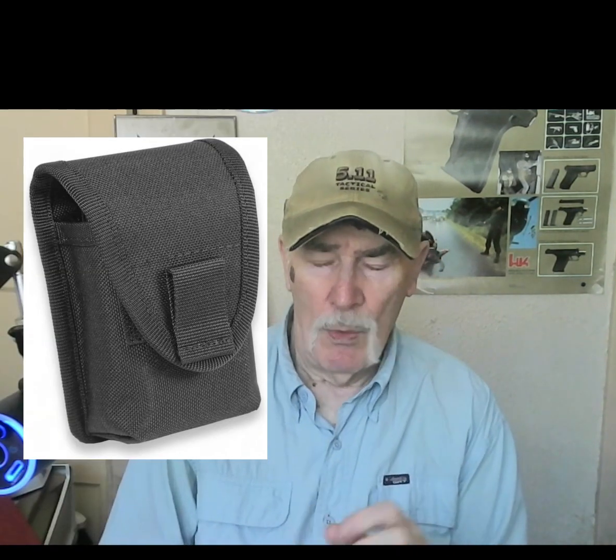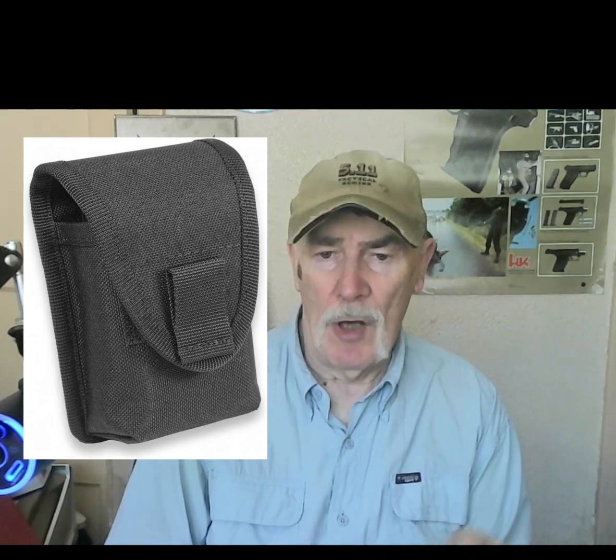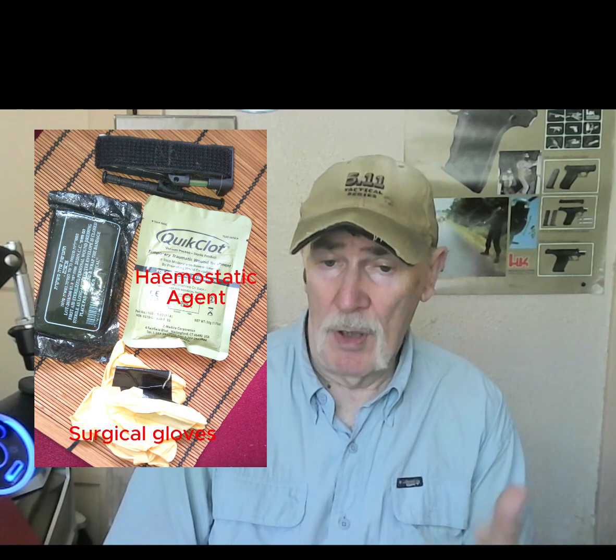Okay, so a concept for what you might call EDC, everyday carry, of the essentials for hemorrhage control is a compact trauma kit. And with the development of the compact tourniquet, then this becomes very, very viable. So the items that you want in this are, firstly, the tourniquet, which is for controlling the bleeding of extremity wounds. Then you have a hemostatic agent, which can be used on any kind of wounds, including abdominal wounds, which are non-compressible.